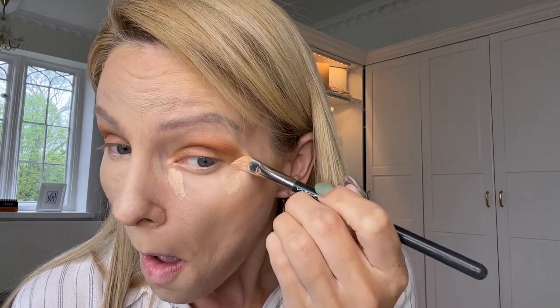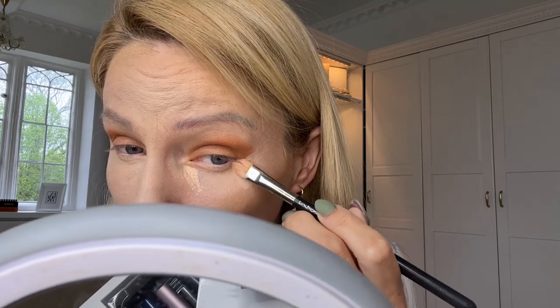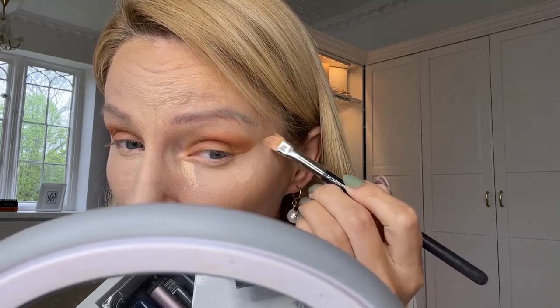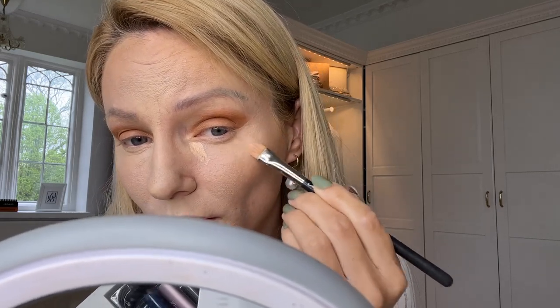And then do the same on this side, get your little straight edge and draw that up like so. Make sure they look relatively even. That could do with being up a little bit further at the front. That's it. And then blend that in.